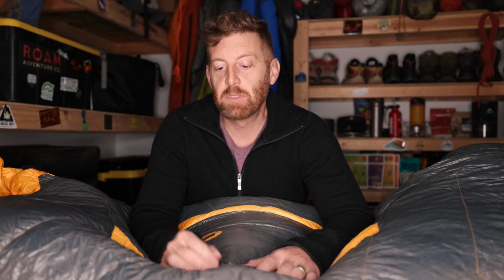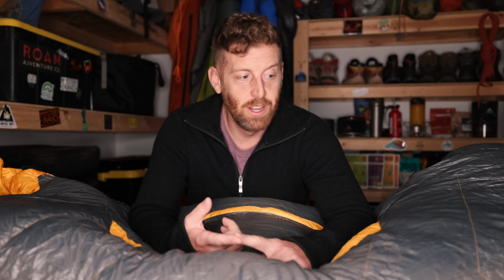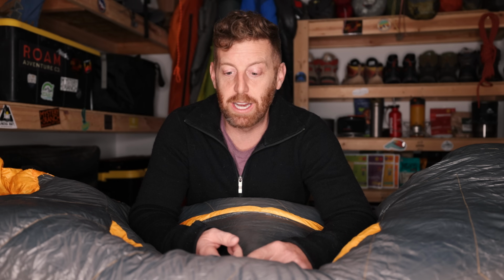If winter camping is something that you really are interested in doing, having a great sleeping pad or mattress, as well as a great sleeping bag, means that you can truly be comfortable in extremely cold situations. And if you're comfortable, then you're gonna be having a good time. You're gonna be sleeping well, and you're gonna wanna do it again.